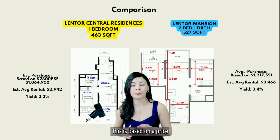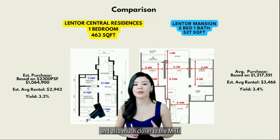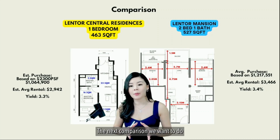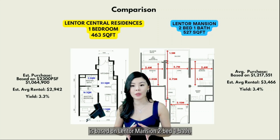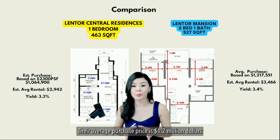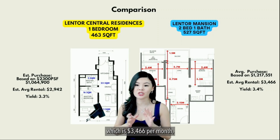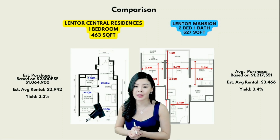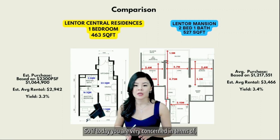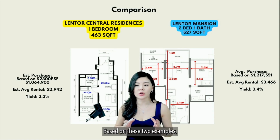This is based on a price that has not been marked up, even though Lentor Central is supposed to be newer and also much closer to the MRT. The next comparison we want to do is based on Lentor Mansion 2-bed 1-bath, 527 square feet. Their average purchase price is $1.2 million. Using also the rental from Meadows at Piers, which is $3,466 per month, the yield is 3.4%. So if today you are very concerned about whether the yield is going to affect your exit strategy, based on these two examples, we can see that not really.